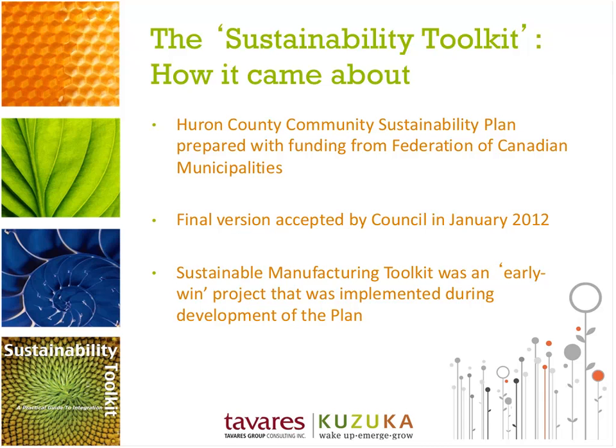So Tavares Group and Kazuka developed the Sustainable Manufacturing Toolkit for the County of Huron manufacturing sector, and it was completed and accepted by Council in January of 2012. It was that project that really set the groundwork for what we have developed today and what we are introducing to you folks today. We still like to give credit to the Huron County folks for being the impetus for everything that we're doing today.